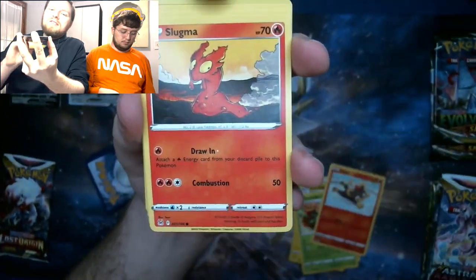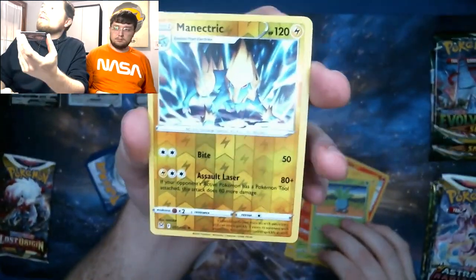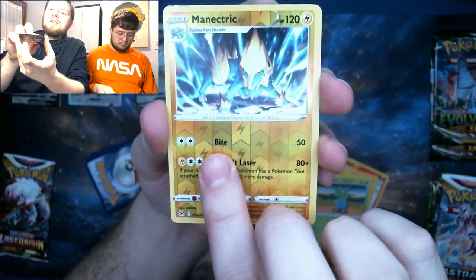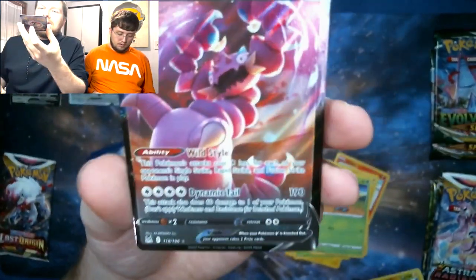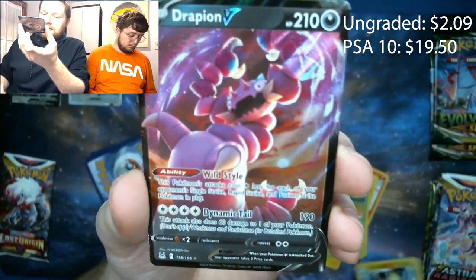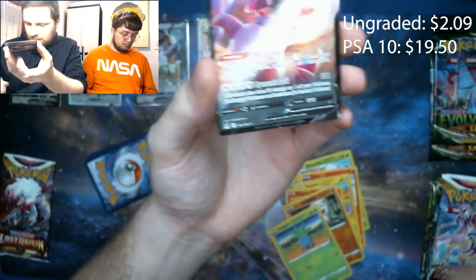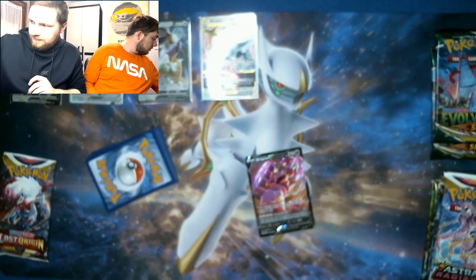I'm sorry, people. I'm just delaying the inevitable. What we want... Ooh. Manectric. First holo. Is this the card that we're about to see? A Drapion V, which doesn't... a little. It's a pull. Cool, still cool. I don't know what necessarily we're looking for, but I have a feeling just a regular V card is not it. But nice pull. Not too bad.